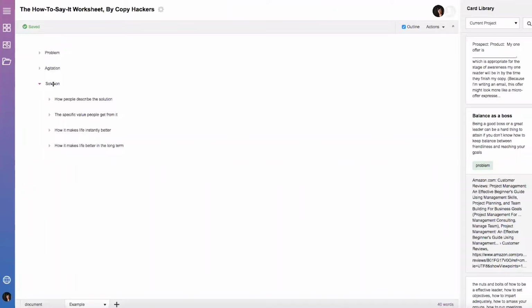In most cases, you'll know when you've gone too far, but usually I find pushing agitation really does a great job. So we want to find a lot of examples in reviews of how people have felt a pain, like what drove them to go looking for a solution, what's the challenge around all of that. So we're going to look for that. But now the important part for this exercise, because problem and agitation are going to be really easy to find.